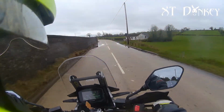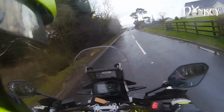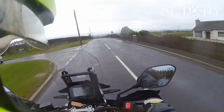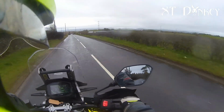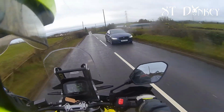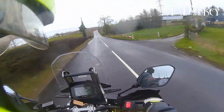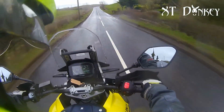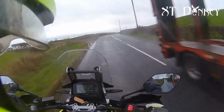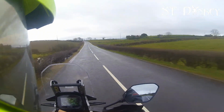It's nice and calm actually. Of course, I take the rubbish road. It actually feels like, how would you say it, it actually feels like it's got four wheels.